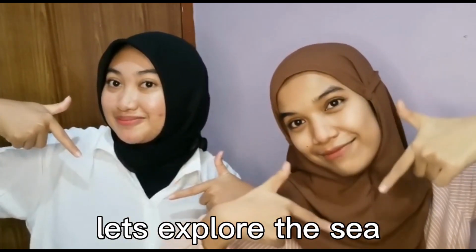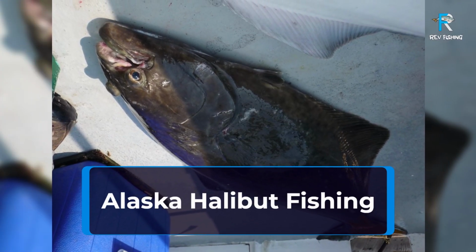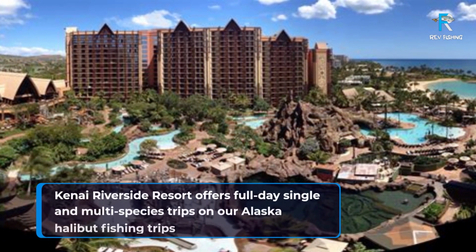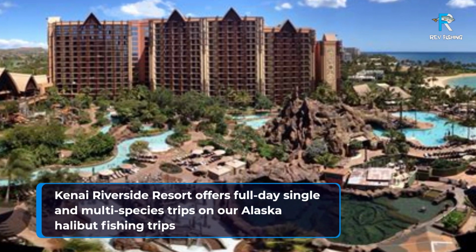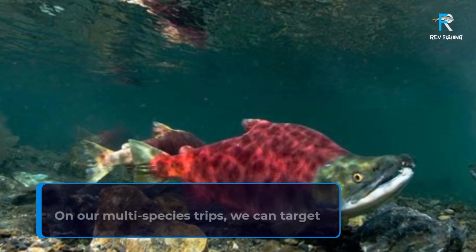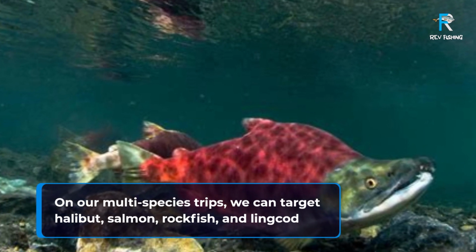Let's explore the sea. Alaska halibut fishing. Kenai Riverside Resort offers full-day single and multi-species trips on our Alaska halibut fishing trips. On our multi-species trips, we can target halibut, salmon, rockfish, and lingcod.